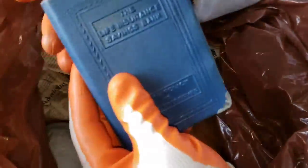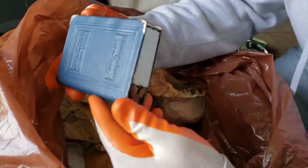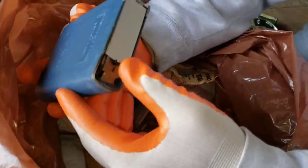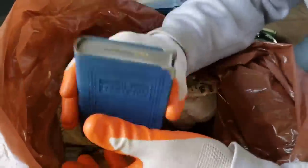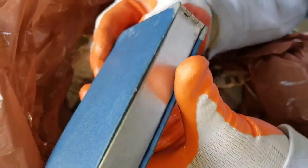Okay. Whoa. I think we have something here. Ooh, look at this. Another coin bank? The Life Insurance Savings Bank. Oh my goodness, are we going to find more money? Look, it does something. Nothing in it. How do you open it? No, wait, look. Do you see any paper money in it?